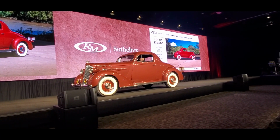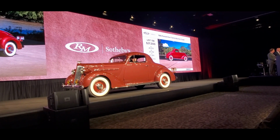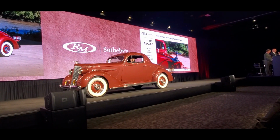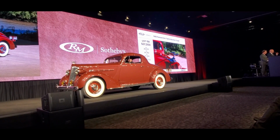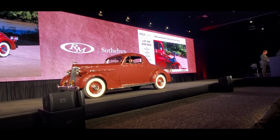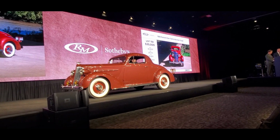You see the color in the photo. 27,500, and now 30,000. RJ has the money at 27,500, asking $30,000. The bid 30,000, now 32,500. Again, now 35. At 30,000, asking 32,500. 30,000 offered, asking 31,000.